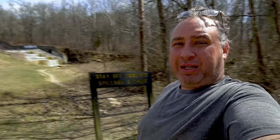Made it down to the spillway. Road wasn't too bad down here. That creek crossing can get gnarly depending on what time of year you come through. Gonna walk down here and see if it looks like we can do any fishing.